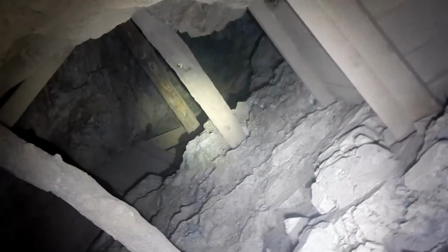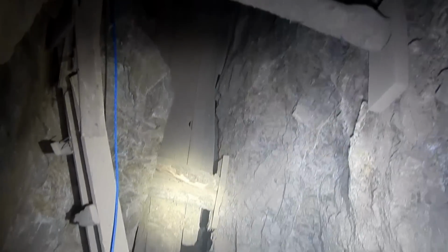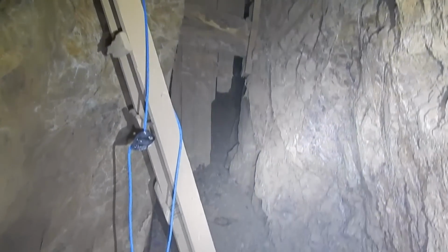We've stoped this area here. It also goes pretty high up that way. And then there you can see there's a chute coming down there. They would have come down and they would have loaded up the skip car right here.